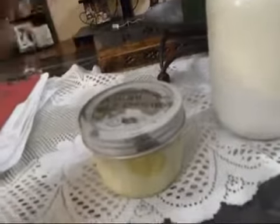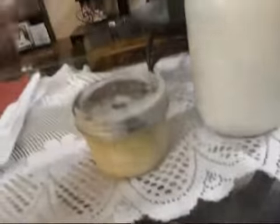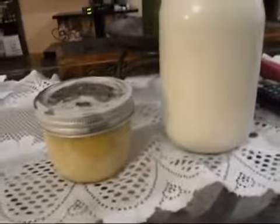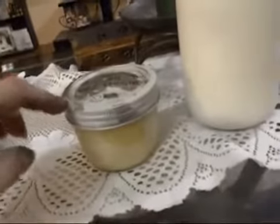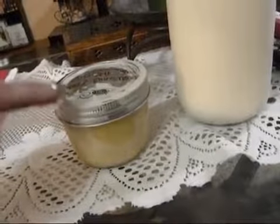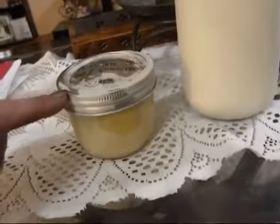Colostrum is basically an entire immune system in a jar or in a bag. And it's the first milk that the baby gets, and the female, once she has her babies, will only make this milk right after the babies are born. It's the first milk, the most important milk the baby will get.